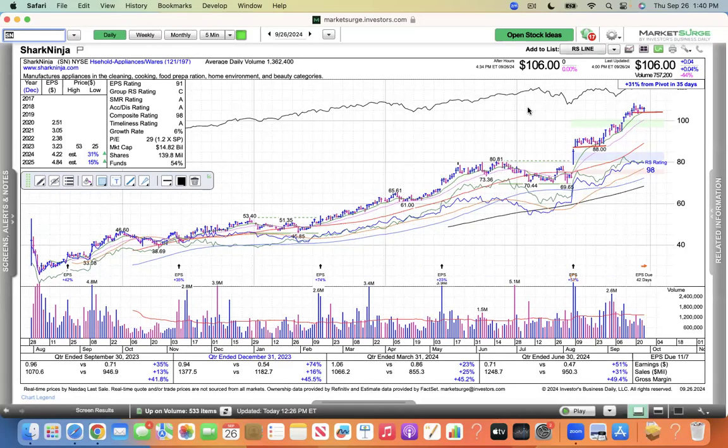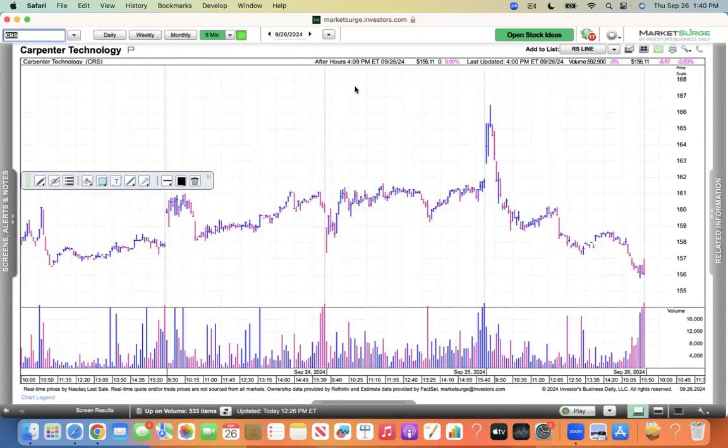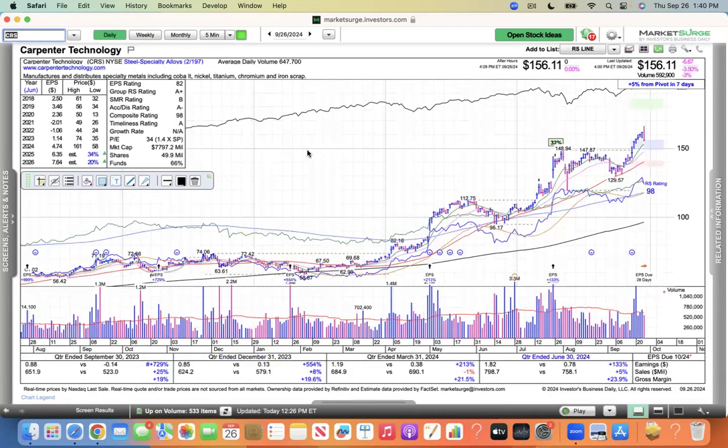But another one was CRS. This one made a new high and then pulled back. Wow, that looks like a sharp pullback. New high. Whoop, that's quite the move. What was that? 166. Yeah, man. Close at 156, $10 move. Ouch. So if you didn't get out of that one, all it's likely doing is just coming back to the old buy point, 149 area. And there's nothing wrong with that.